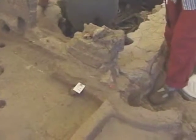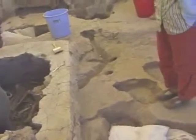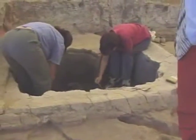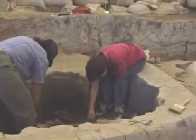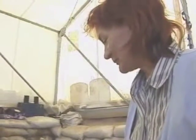And then the rest of the day we spent working on the burial. Features 634, 644, 647, and the burial is finished. The cleaning of the burial is finished on June 12th, and the bones are going to be lifted the following day.